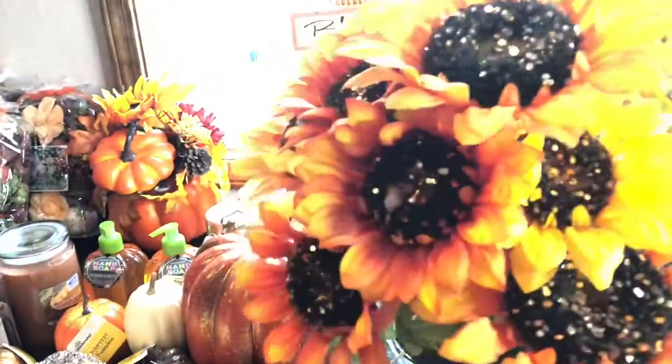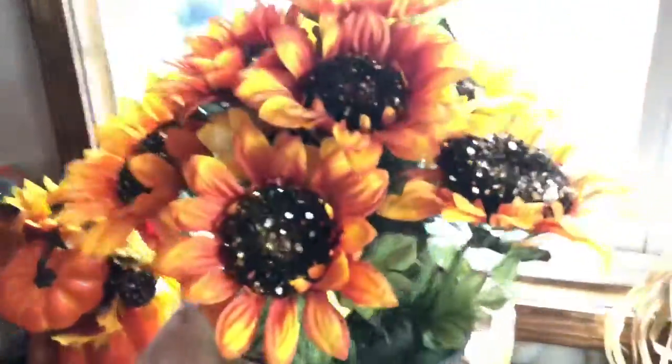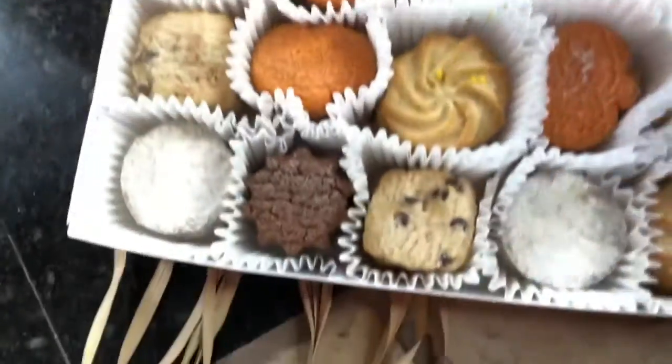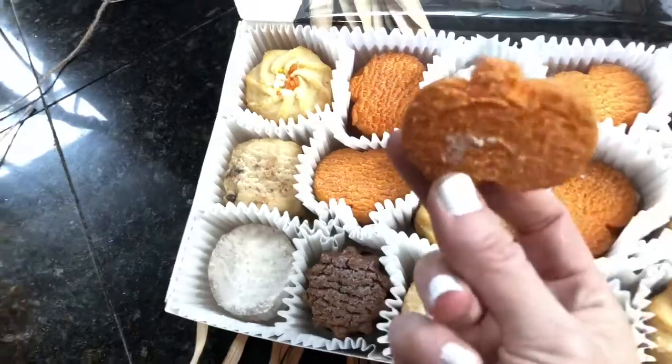And I got this little sparkly sunflower arrangement, sparkly. And we got some yummy festive cookies, just for the heck of it. They're shaped like little pumpkins. I thought that was cute.